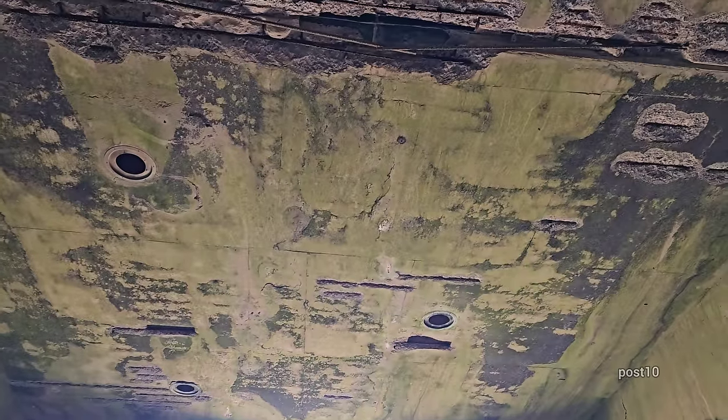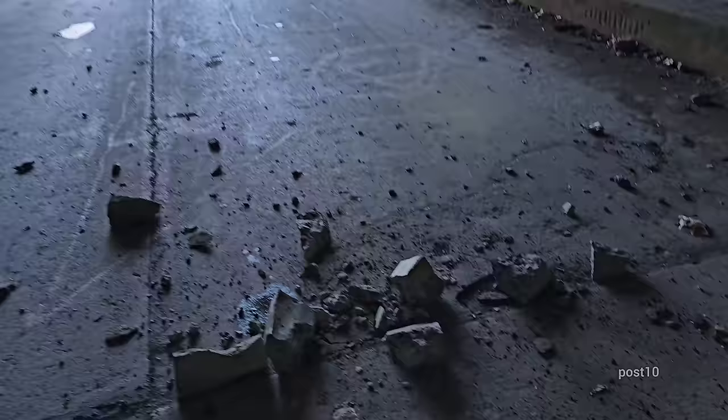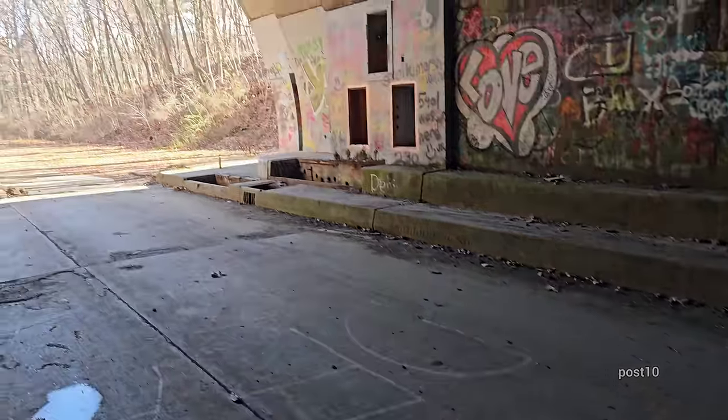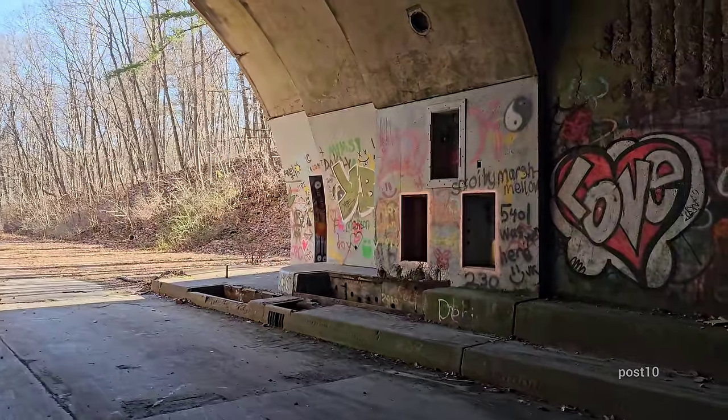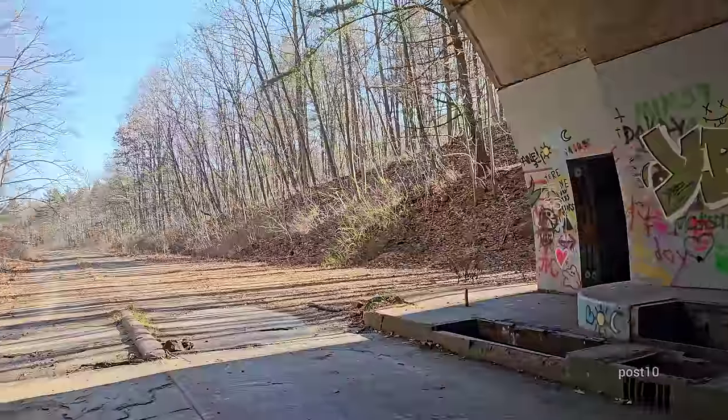Look at that rebar. Big piece is showing. Wouldn't want to be standing here when this falls. I'm very surprised that they didn't put the warning up, the at your own risk disclosure. Surprised that sign was never replaced.